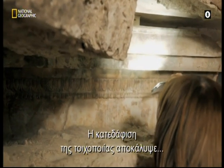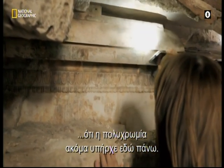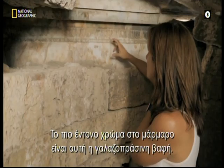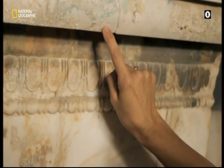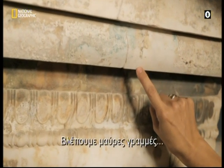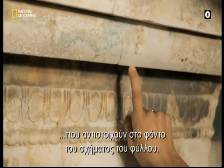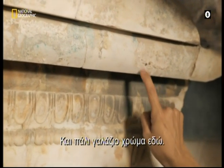This demolition that happened in the masonry revealed the polychromy still existed in the post block. The more intense color that we see in this member is this blue-green pigment. It was the paint color of the body of the leaf. Here we see behind the crusts, and we see black lines that corresponded to the background of the pattern of the leaves. And again, blue color here.